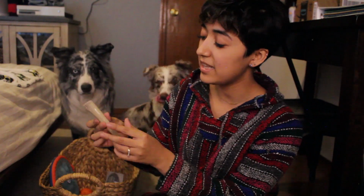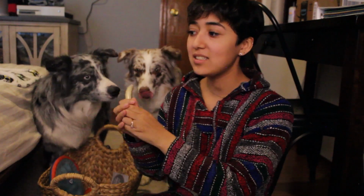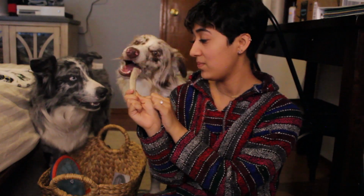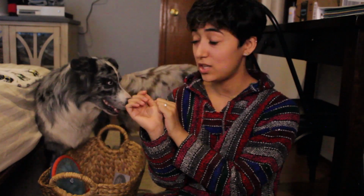And Nova and Stella took out this bone. These are antler bones and they love them. These are the bones I leave them so they don't destroy the house. They can chew on them forever. They last about 2 months each because they're so sturdy. But they clean their teeth and they're really good for them. So it's a win-win-win situation.